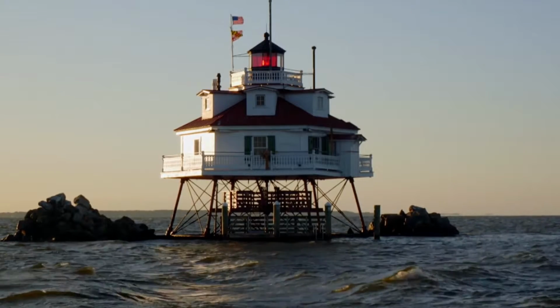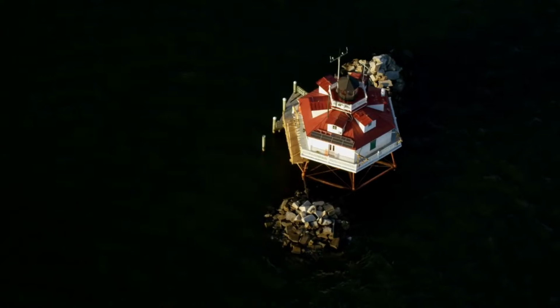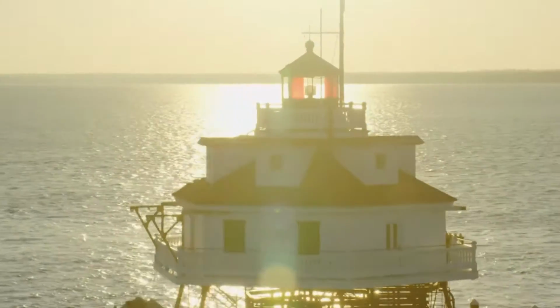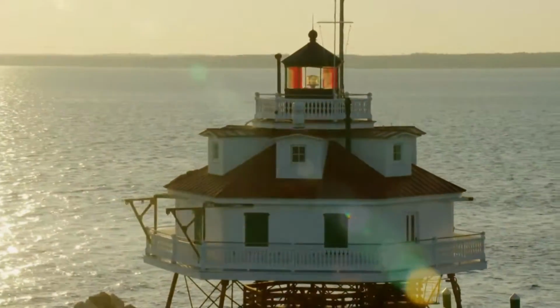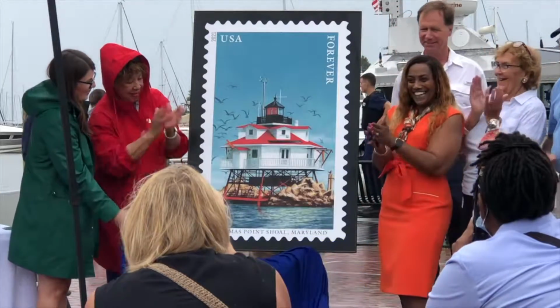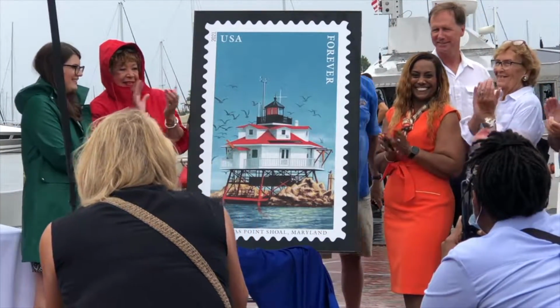It's an icon in the bay for nearly 150 years, providing a beacon of light guiding ships large and small. Now the Thomas Point Shoal Lighthouse just off Annapolis is being honored for that service and its longevity by the U.S. Postal Service. And its supporters couldn't be happier.